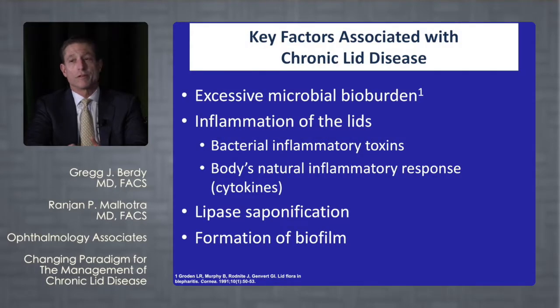Looking at patients who have lid disease, again, it's all chronic. It's been there for decades, in my belief, and we usually don't see them early. And looking at Lou Groden, he talked about this back in 1991, published in the journal Cornea, that patients who have chronic lid disease have excessive microbial bioburdens, meaning the bacteria that are on their lid.